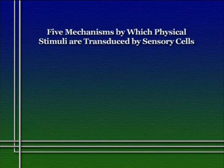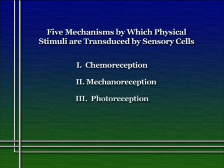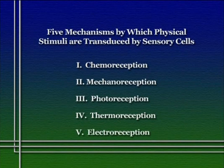These are what we call chemoreception, mechanoreception, photoreception, thermoreception, and electroreception. Each of these transduction mechanisms involves a physical sensory stimulus influencing the activity of some kind of gated ion channel. Let's look at how this works briefly in each case.